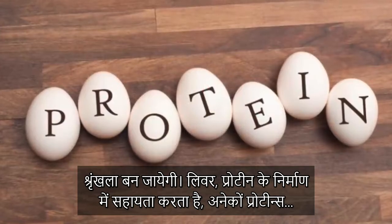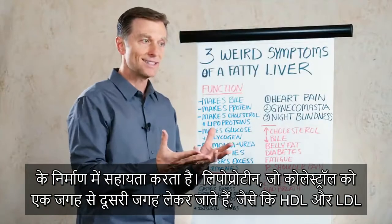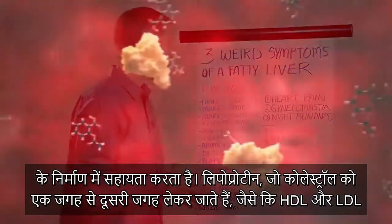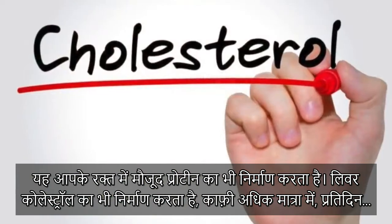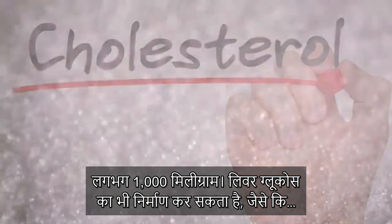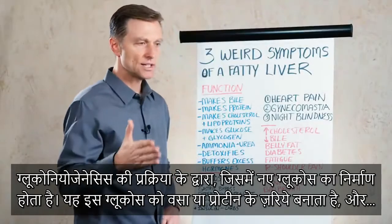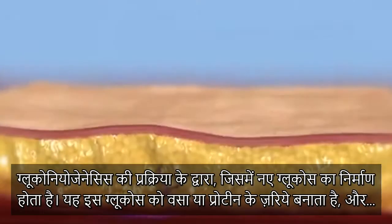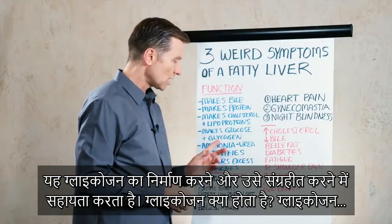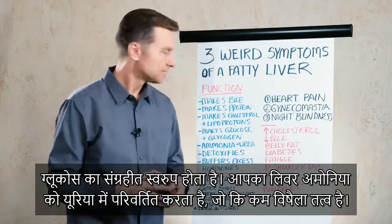Number 2, it helps you make proteins, a lot of different types of protein. Lipoproteins, which carry cholesterol, as in HDL and LDL. Also protein in your blood. The liver also makes cholesterol, makes quite a bit, like 1,000 milligrams every single day. The liver can also make glucose, as in gluconeogenesis, making new glucose. And it can make it from fat or protein. And it actually makes and helps you store glycogen. What's glycogen? It's the storage form of glucose.